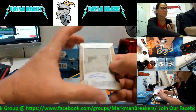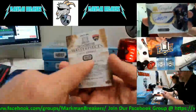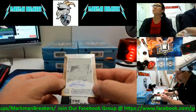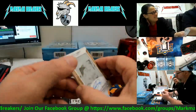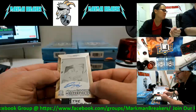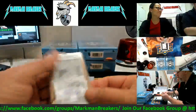Wow, hit the horn. Here we go. Wow. Owen Tippett of the Panthers, auto print plate, autograph rookie masterpiece. One of one, guys. Rookie masterpiece. Print plate. Black plate. Wow. Nice. This product is incredible. That's crazy. Good stuff.